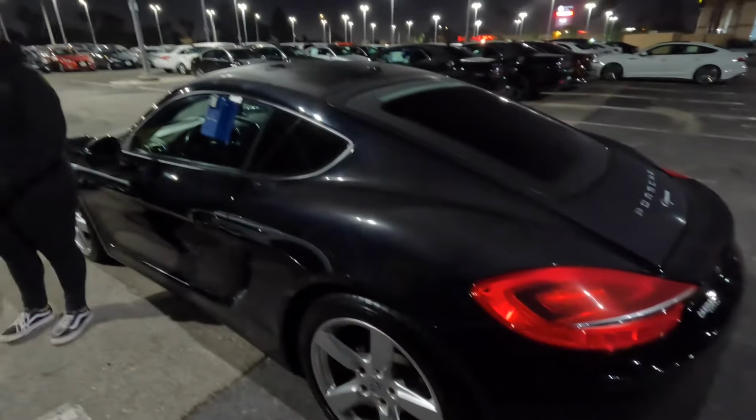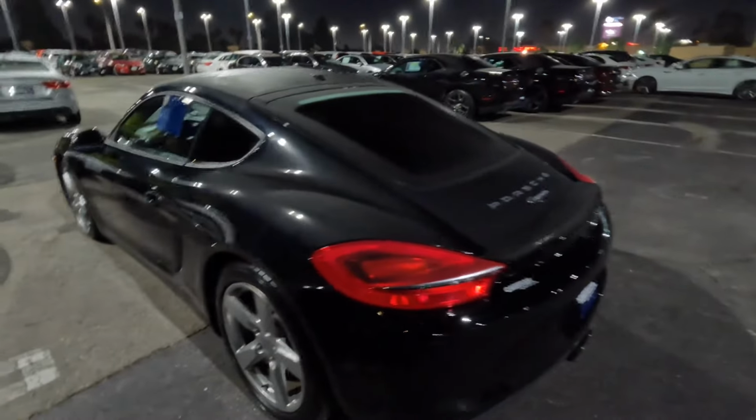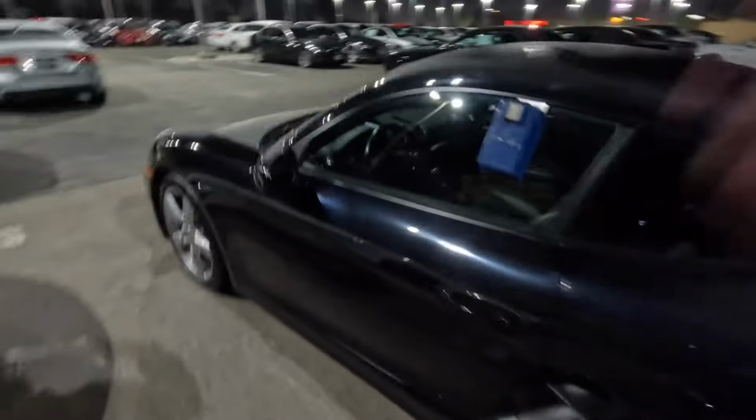Yeah, someone should run for this. Uh-oh, they got the death trap. This is a death trap, the Porsche. AKA the death trap. Rest in peace, Paul Walker. He died in one of these darn Porsches. Yeah, someone should run for this one, babe.